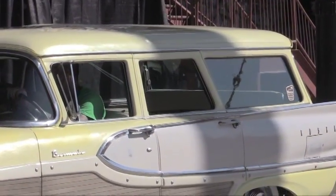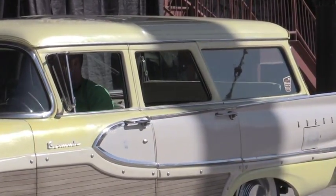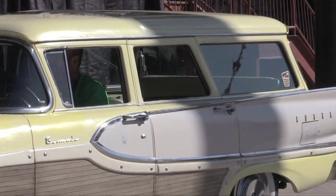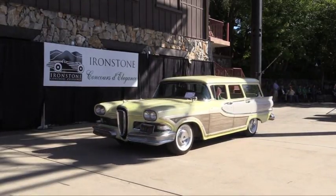And he was kind enough to bring a television set from the era and had it playing in front of the car with segments from the Donna Reed Show showing this car. So a wonderful example of preservation for a very historic car with a movie history.